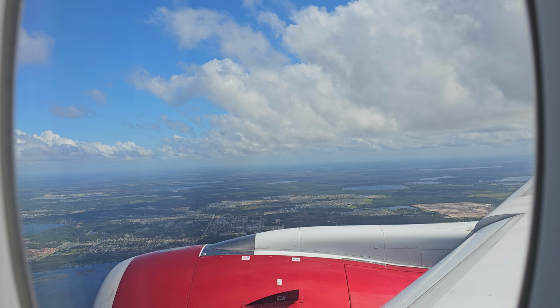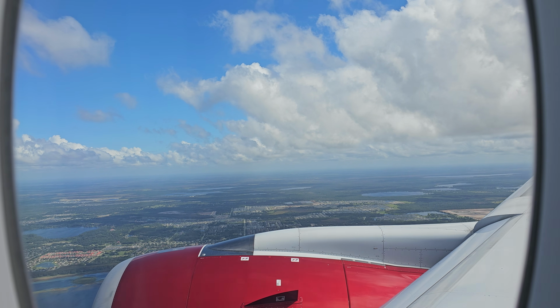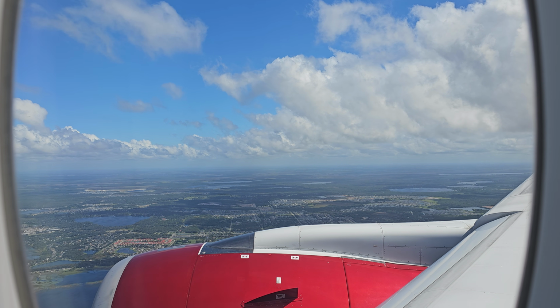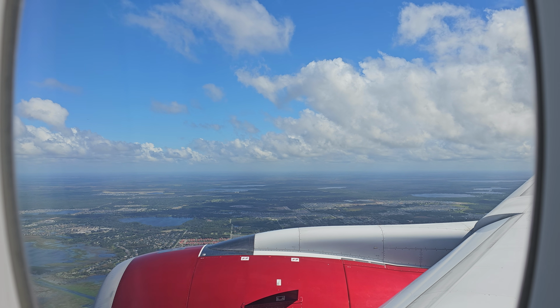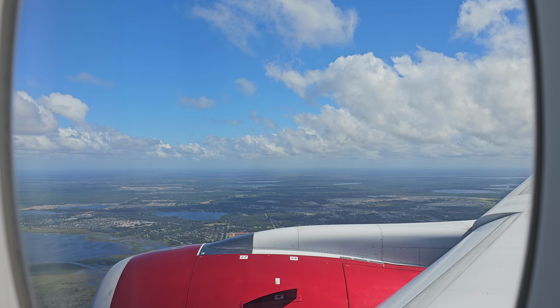Our landing was actually quite interesting. We had a very abrupt final go around. We were almost literally about to touch down and we had to pull up and go round. Apparently there was an emergency that needed to come in before us. So that was kind of a bit of excitement for the day, and I will leave you with that. But first, my thoughts of the flight.